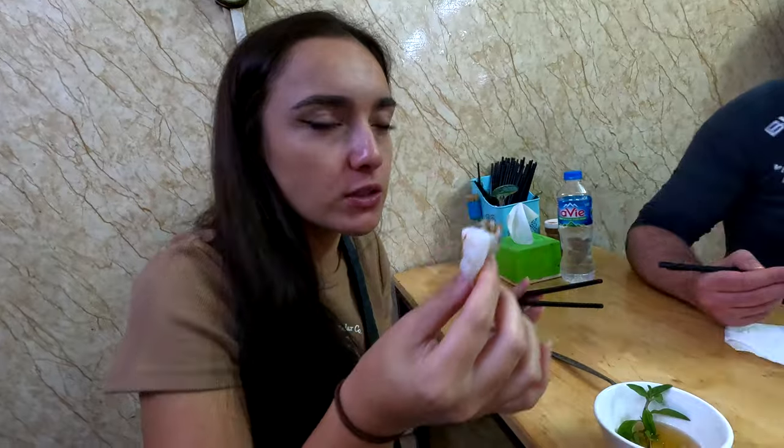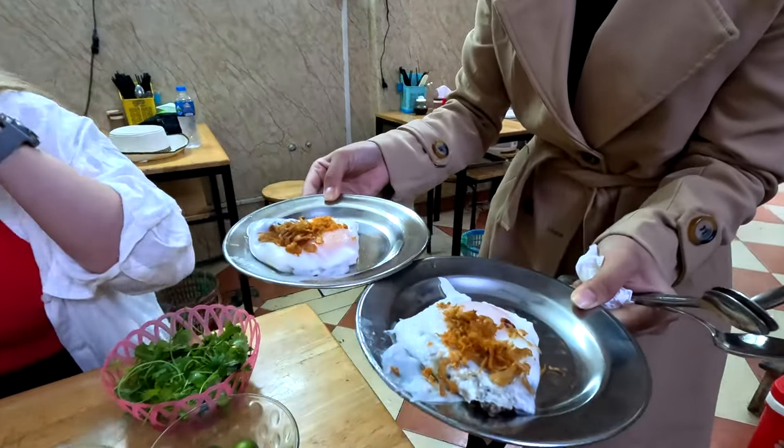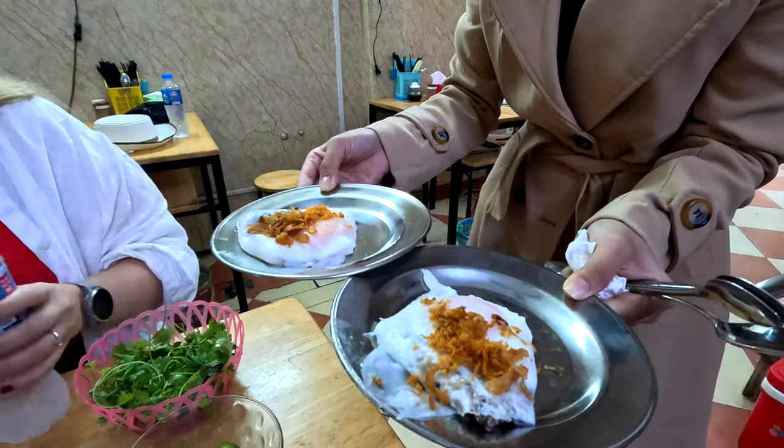So the pork with cinnamon is really good. I would never put pork and cinnamon together, but there we go. Wow, that is actually really good. This one's really good. So it's mushroom and pork inside a rice wrap. It's rice, yeah. And it's actually really good. With egg, they also roll mushroom and pork meat together inside.